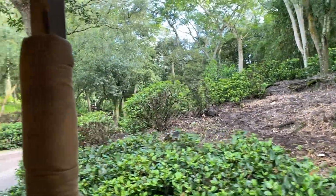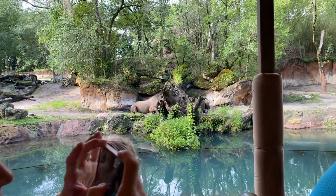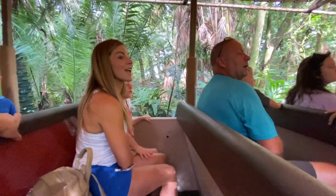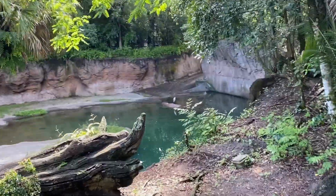The black rhinos can weigh up to 3,000 pounds and they can charge up to 35 miles an hour, so they're extremely fast for their size. The mammal is the Nile hippopotamus. The hippopotamus is considered one of the most dangerous animals in the world because of how extremely territorial they are. They can weigh up to 5,500 pounds, and their calves at birth can weigh up to 85 pounds.